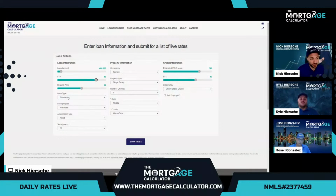We're going to do first today a regular conforming loan, but then we'll go through these other options as well. So our first is going to be conforming or conventional. We're going to do a purchase, 30-year fixed for all of our examples, primary, single family, and we'll use Florida, Miami-Dade, where our office is based, for all of our examples.